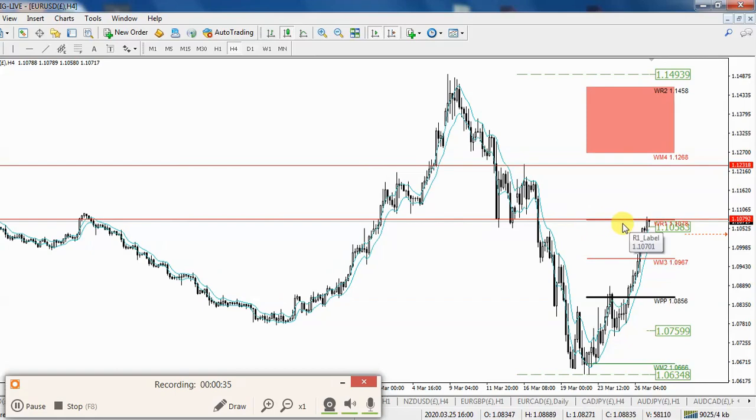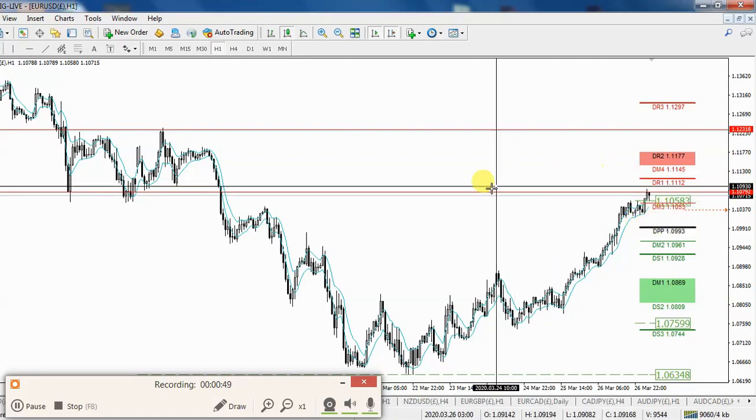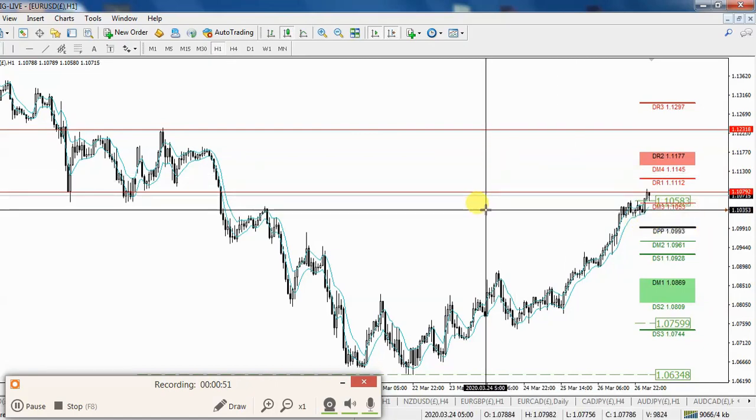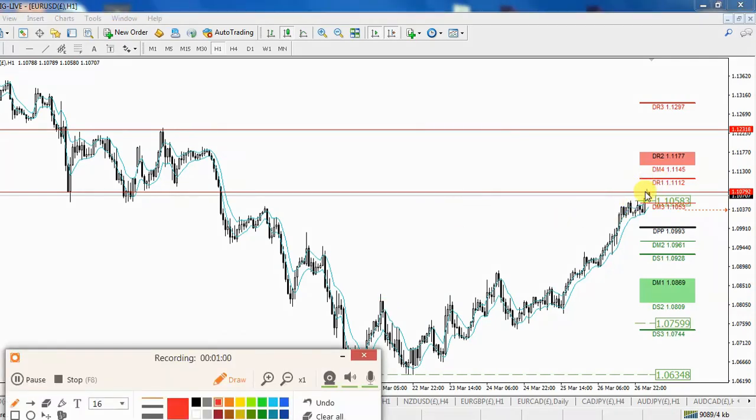So the price is testing this weekly R1, and we had these lows down here. I do want to see a bit more retracement for this. I want to see the price come down. This is the first potential entry down at 110.35 zone. If the price comes down here in the next hour or two, that's fine, this entry is valid.